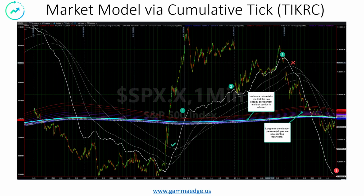Taking a look at the cumulative tick model, initial long, 1, 2, 3 days, reversed yesterday, get out here. The horizontal nature of the ribbon, it's not in an uptrend, it's not in a downtrend. When we see this, effectively, there is no trend on the long-term scale. So you need to shorten your duration. If you try to go long for any duration of time, you're just going to get chopped up. This is what the market model is telling us.